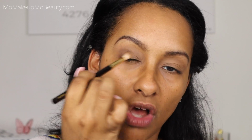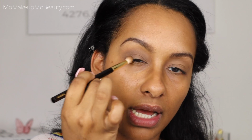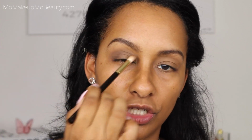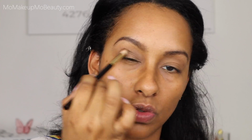The shadows are soft and they are blending very nicely. Couldn't get that out there for a second. Just building up a little bit to my desired intensity. I like that I have that option, and I'm not going in and it's just so dark and then I'm spending forever trying to blend it out. So the formula on these shadows is quite nice.